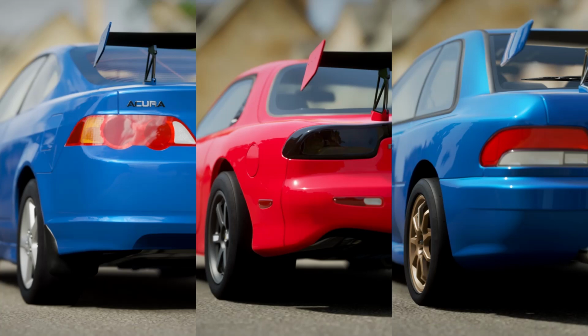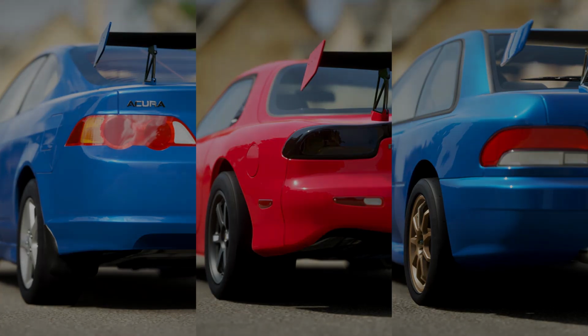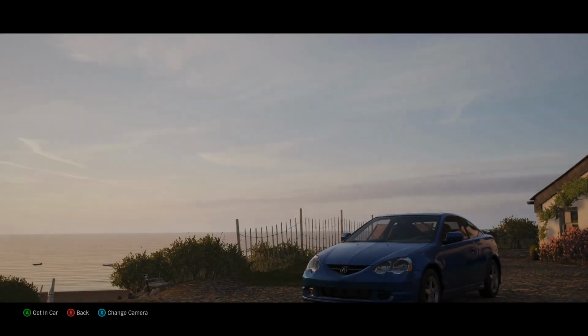The reason I chose a 10-year window for the model of the car is because I wanted them to be aerodynamically fairly similar and technologically very similar so that I could really hone in on the parts that I'm putting on the cars more than the cars themselves. So what I wound up with for the challenge was, for the front wheel drive car, the Acura RSX.